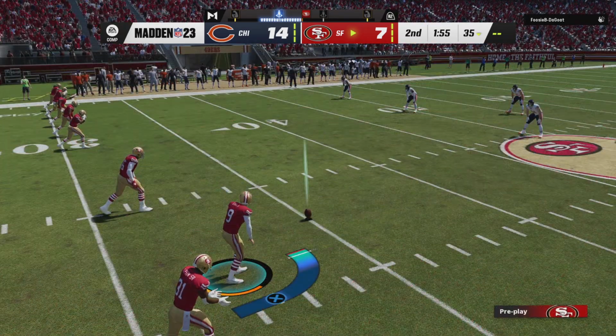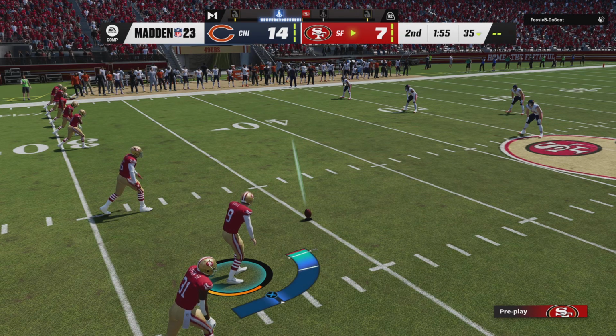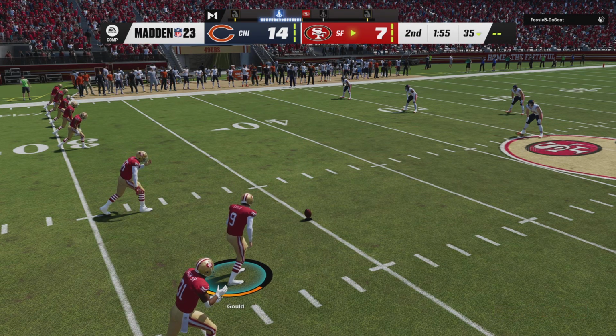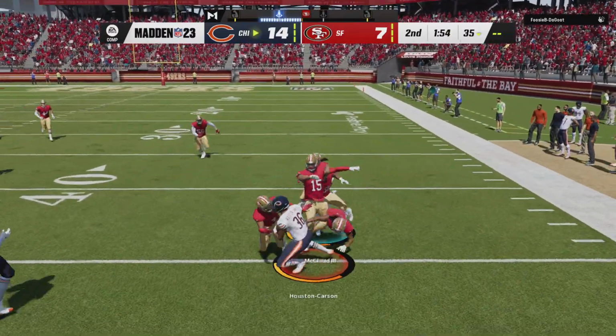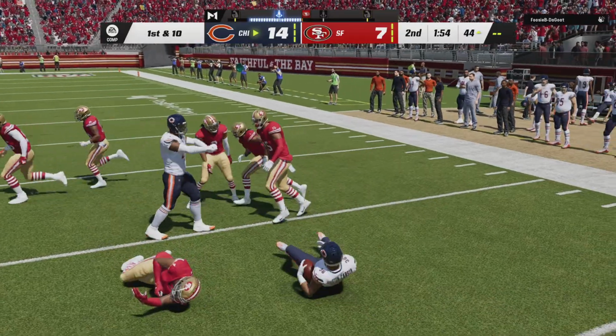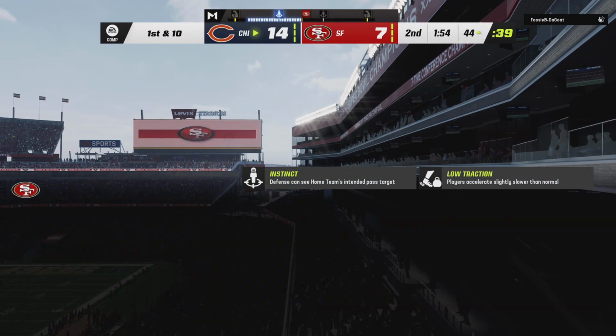Boy, they're down only one score, still first half, but they're going to line up for the onside kick. And the Bears hands team is able to pounce on it and get the football. A second quarter onside kick there that failed.